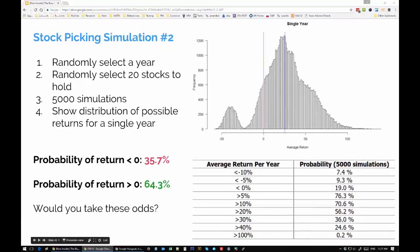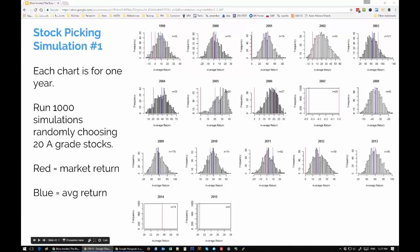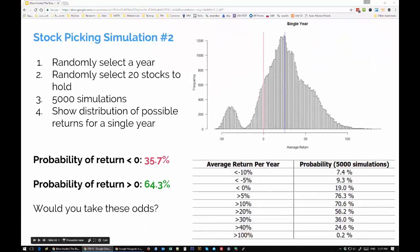Another look at it is this number 2 simulation. So yeah, you could do it for every single year, but what you can also do is what he's done: he randomly selected 20 stocks for a single year to simulate what a real investor would do. So the simulation randomly chose 1 year out of the years from 1999 to 2015, and then it randomly selected 20 stocks and did it 5,000 times. And so you see the distribution of returns here.